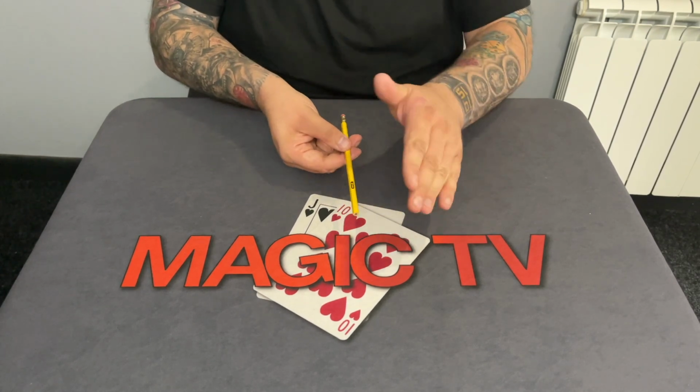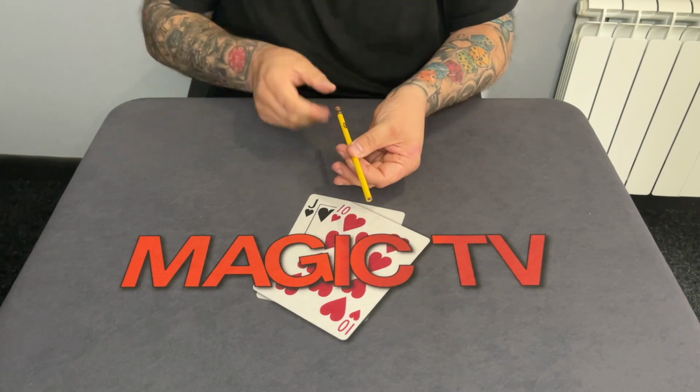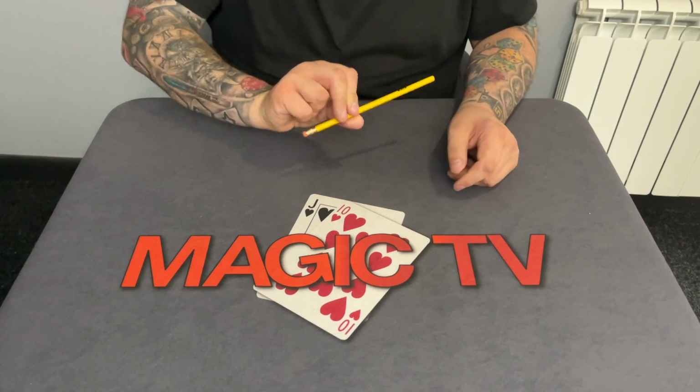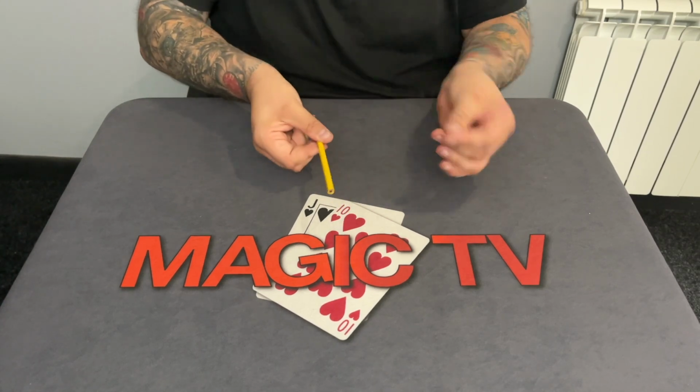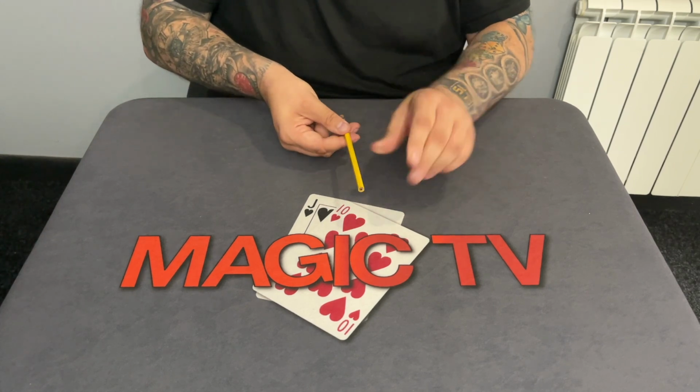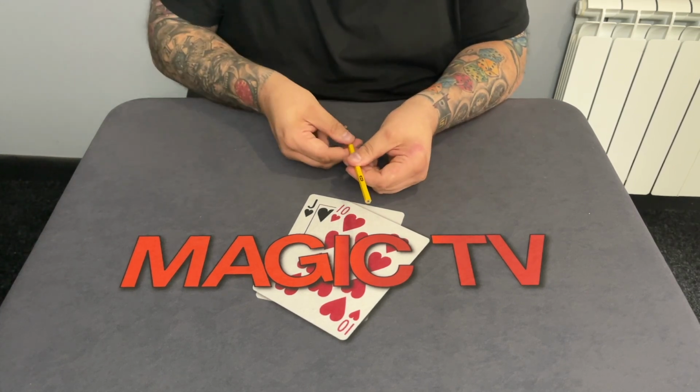Now I could do this as many times as I want to. I can have the number 2 go down there. Both number 2s go down there. I can flick them back up and have both number 2s go up here. I can even take one of those number 2s, make it disappear and just leave us with one number 2. Or I can actually take that number 2 and bring it back. I can do all that sort of stuff.